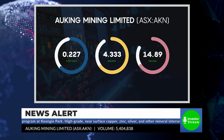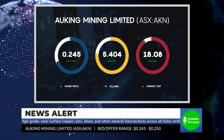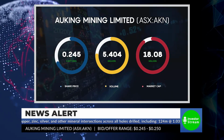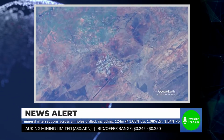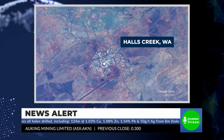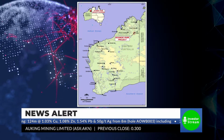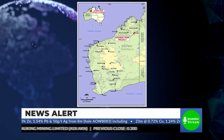Hi Alex. Thanks for having us back on again. Look, I suppose in short, they have recalibrated our expectations significantly for Koongie Park. They are strong results. To be able to report 3 separate drill holes with around about 100 metres of continuous copper, zinc and lead intersections with significant silver as well. And that's really given us additional focus.